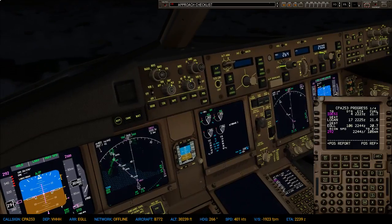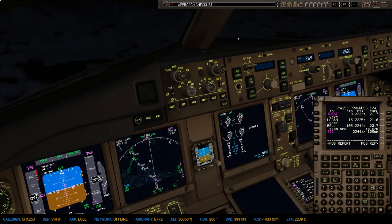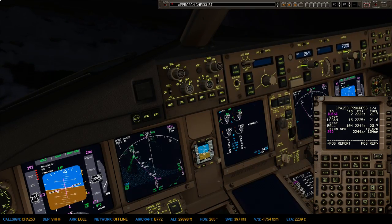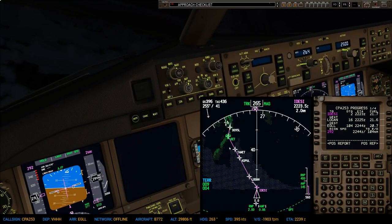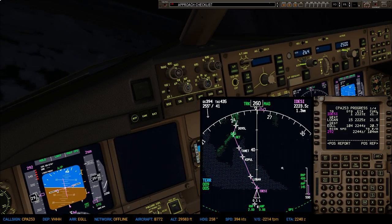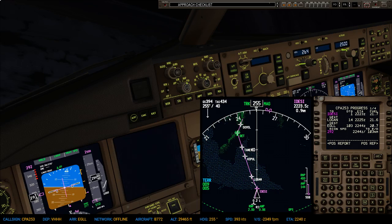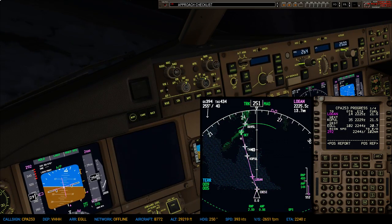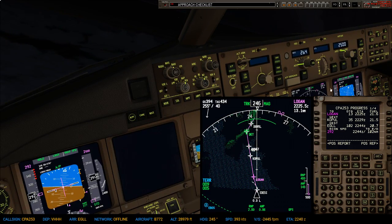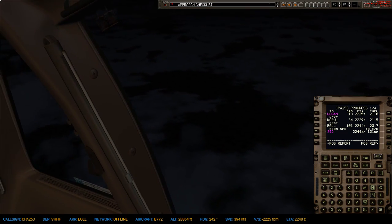Right, what else to talk about? There isn't really much to talk about, to be honest. All I can say now is that we are now in the North Sea. If you look at the navigation display, we are heading towards Logan, and this is the east coast of Britain. This is a little spit. This is Kent, so we're now flying towards Kent, and then we're going to be making a track into Heathrow. Heathrow is round somewhere here, so that won't be too much of a problem.